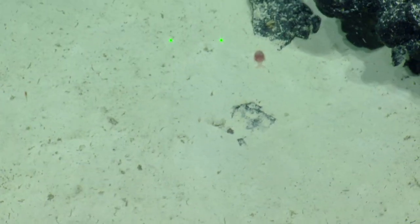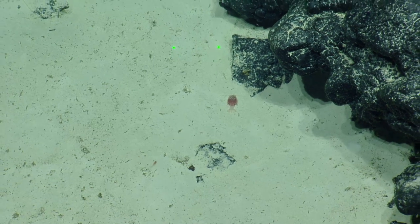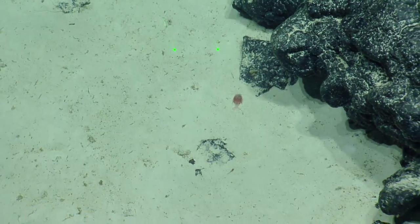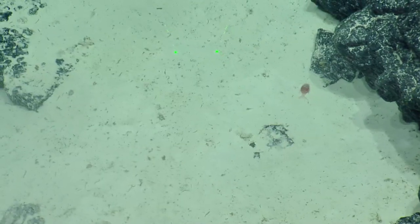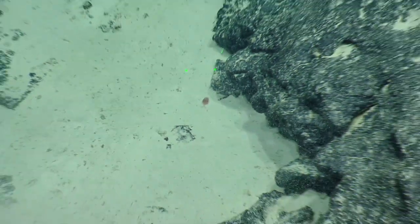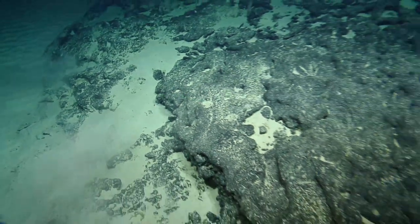So this is a type of lobster, I believe. Little squat lobster? No, I think this is actually a true lobster. Okay. I forget. I'm trying to draw a blank on what this is actually called. I know what it is, but I can't remember. But they're cool little creatures.